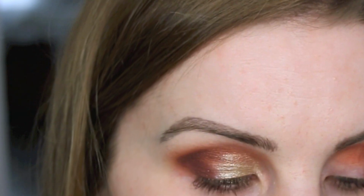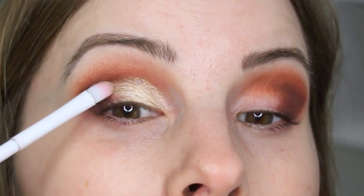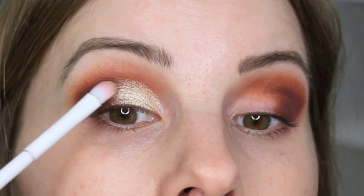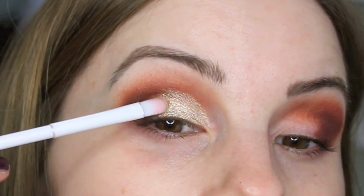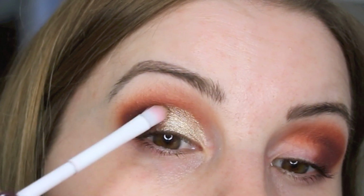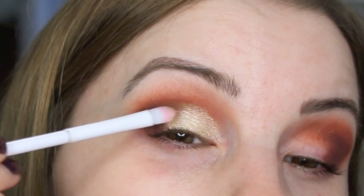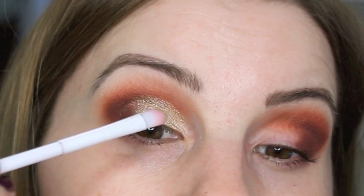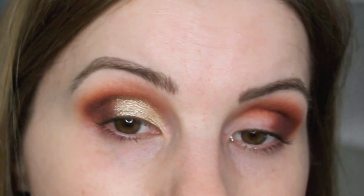Such a beautiful color. I really need to use my Super Shock Shadows from Colourpop more often, because it is really pretty. And then I'm just trying to take it over to blend with that outer V shade, which I'll probably go back with some of that color to help blend it here in a minute. What are some of your favorite Colourpop single shadows, like these Super Shock ones? Let me know down in the comments.